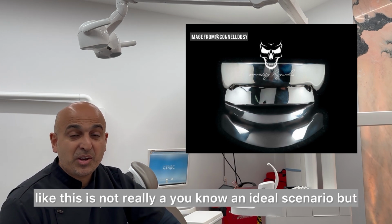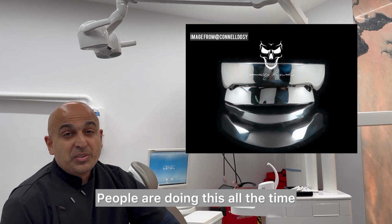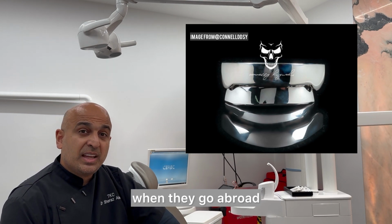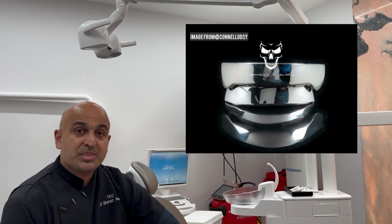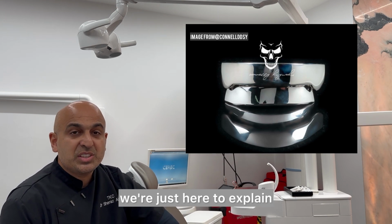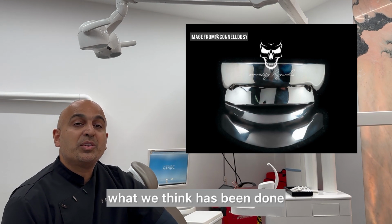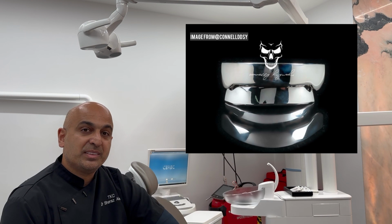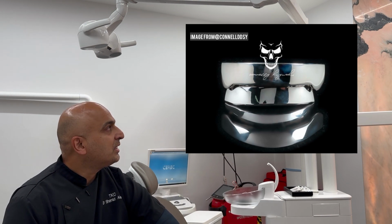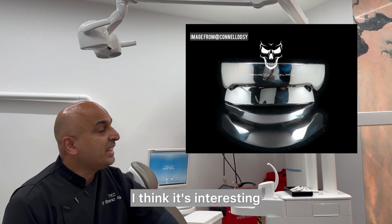ideal scenario. But people are doing this all the time when they go abroad. You see all these cases where these little stumps, it's a similar thing. So we're not here to judge, we're just here to explain what we think has been done and leave it to you to pass judgment. Do you like it? I think it's interesting.